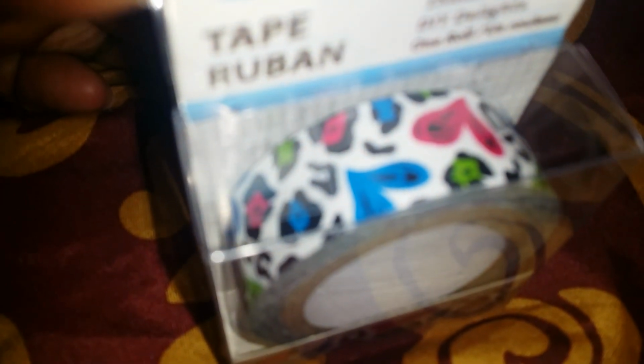And then I found this washi tape, which is super cute. I've never seen it before. It's really cute. And that's what it looks like. And you guys, that is all.